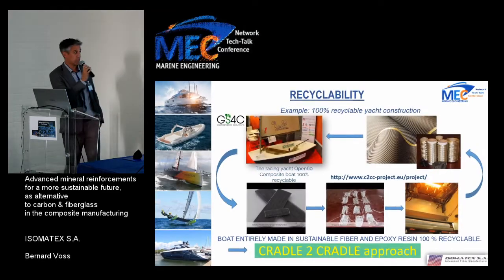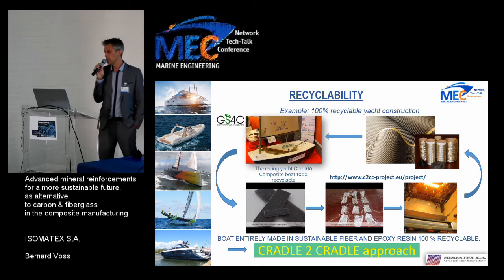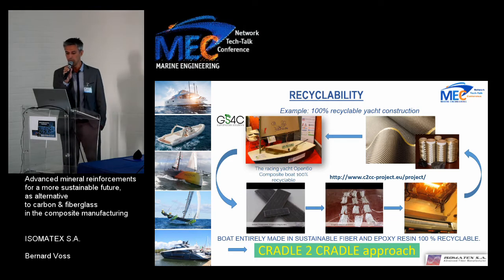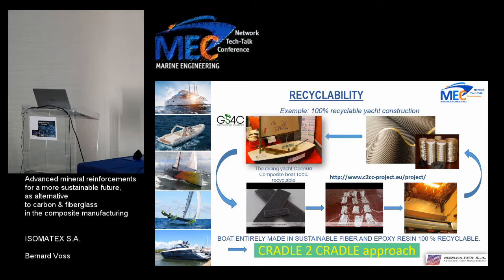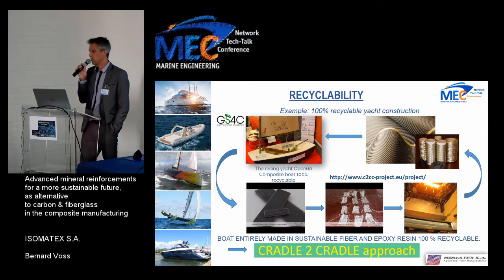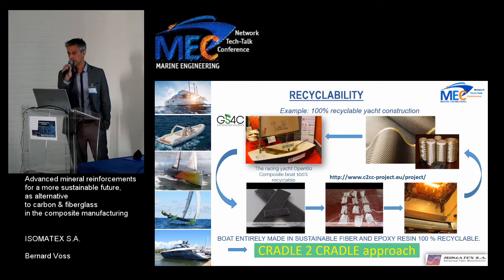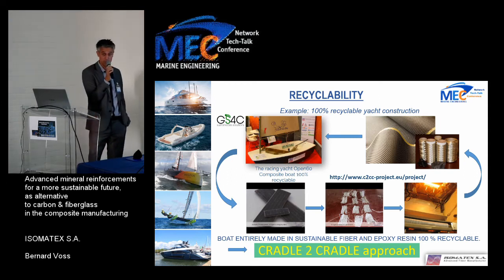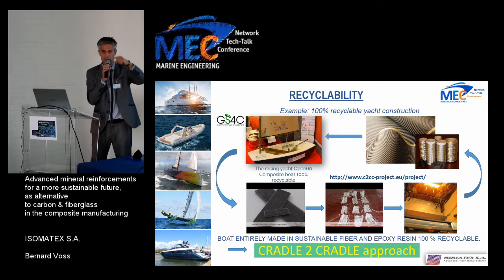The approach is this one. We have the woven fabric used as reinforcement, which will be infused with a bio-epoxy resin to build the boat. Then we retrieve some samples of it. The first step is to separate the resin and the fibrous reinforcement. We decided to do this separation by a solvolysis approach. You can also do it by pyrolysis. We retrieve the fibers separated from the resin, and these fibers come back to ISOMATEX.